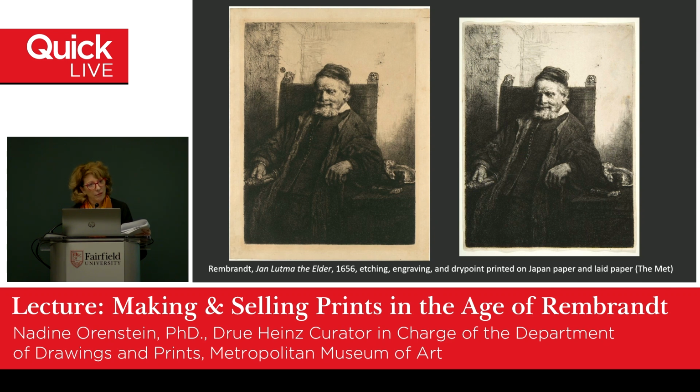He liked vellum, and he liked Japan paper because some of this paper doesn't soak up the ink in the same way, and it also has a kind of golden tone. So I think for his effects of the burr from the dry point, it really heightened this kind of dark, rich effect. And also, he could vary the prints in that way with the different kinds of paper.